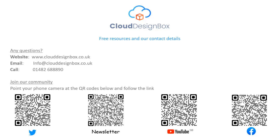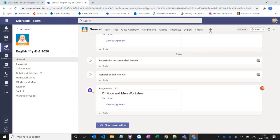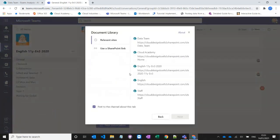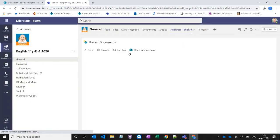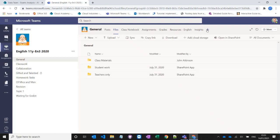If I just share my screen again, I'll just quickly show you what we've done here. So this is inside the class team. What I've done here with the central resource area is we've automatically done this for the 800, 1200 classes there are. We've just added a SharePoint document library, and we've put a link to those central resource areas just by following this wizard. And that has added that central resource tab that we can then access from within that class team. So obviously there's all the permissions and things like that to think about, but you could potentially do that just by pressing the plus button and creating those central resource sites. And again, that's something that we automate as part of our tools as well.